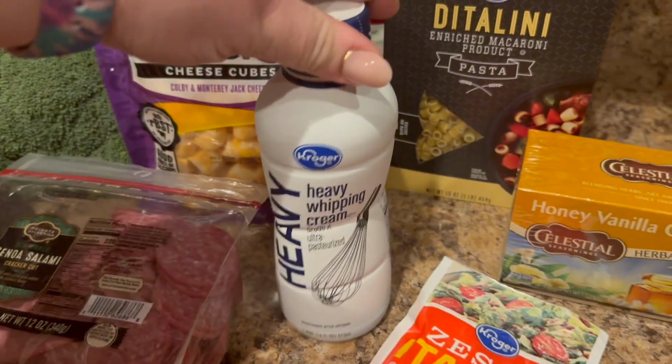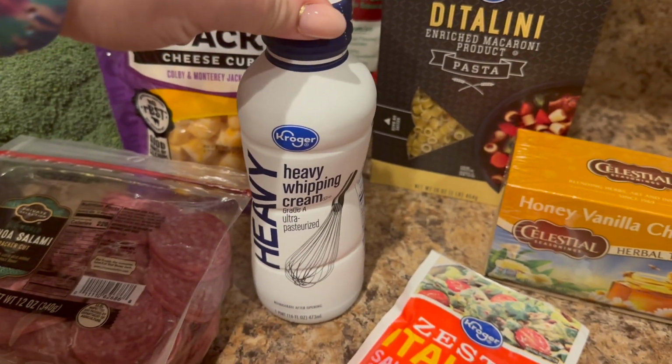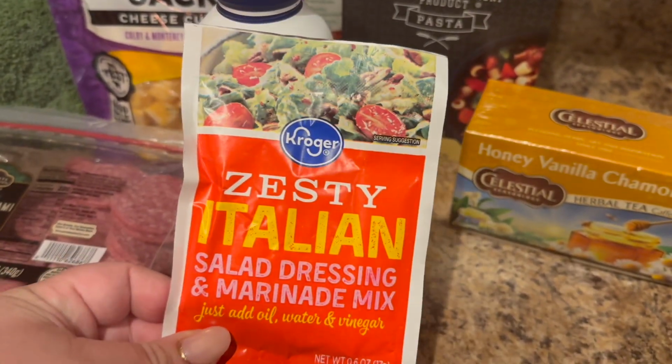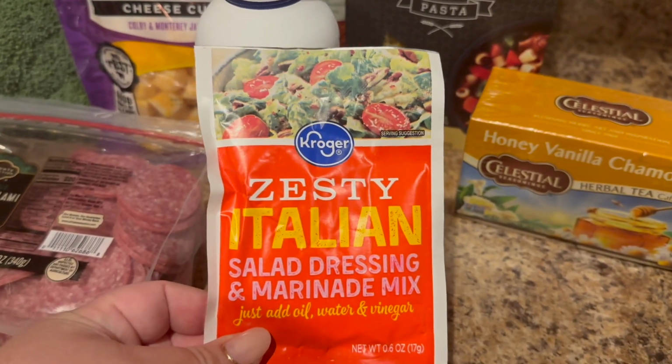I got some heavy whipping cream because I have this idea in my head to make like a no-bake cheesecake, and this was one of the ingredients. Zesty Italian packet. I always have this on hand so I can do easy dinners. I would recommend having this. Plus, it's good if you want to whip up a salad dressing.